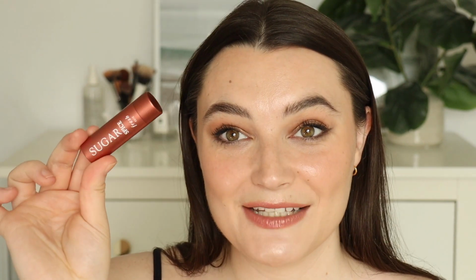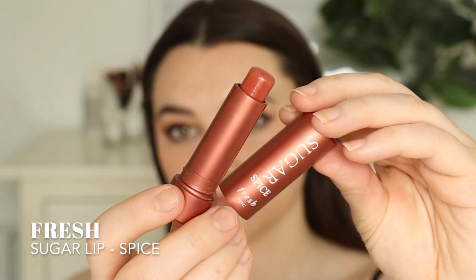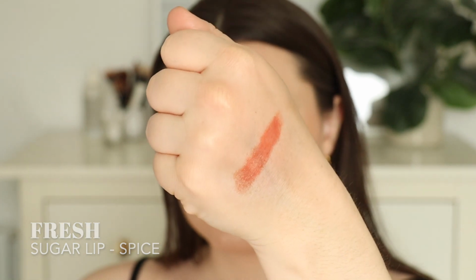So this one here is from Fresh. I really like these because they are very, very moisturizing, and this color is a really nice warm nude. This is the shade Spice. So yeah, it's a really nice warm nude. These are really easy to apply. They are quite pigmented for a tinted lip balm, so if you were going for one of the deeper shades, I would say just be careful upon application. They are very balmy and very slippy, but it makes them incredibly comfortable to wear. Yeah, this is a really nice warm shade, a really nice one for the autumn and winter.